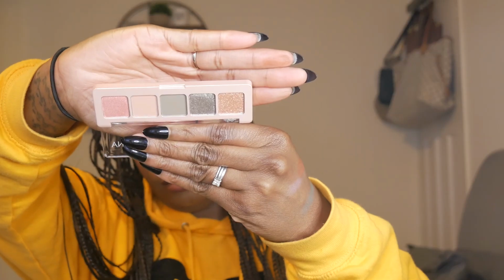At number 21, we have the Mini Retro palette. Now, the Mini Retro is ranked so low because it's just a bit meh. It's a bit soft. That's what it is. And if I want something that's soft, I'd probably go for Charlotte Tilbury, because Charlotte Tilbury is soft and it's ethereal, but it's still, oh, what's she got on her eyes? Whereas this one is just makeup, no makeup, maybe. And for that reason, she's ranked so low.